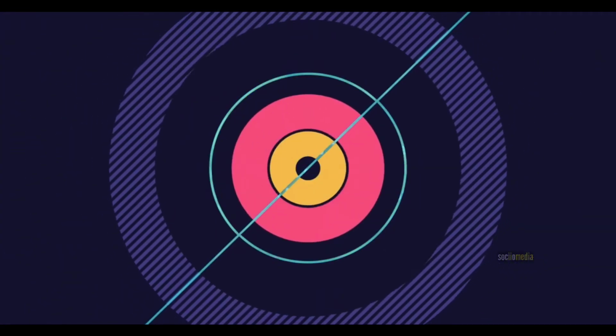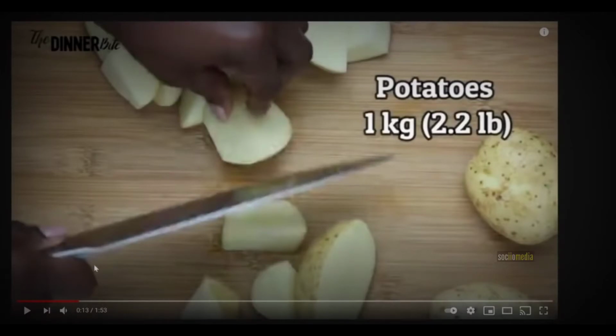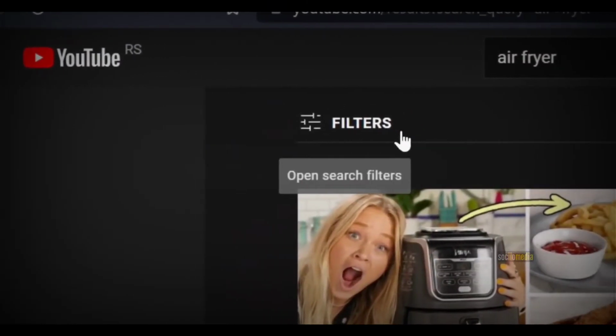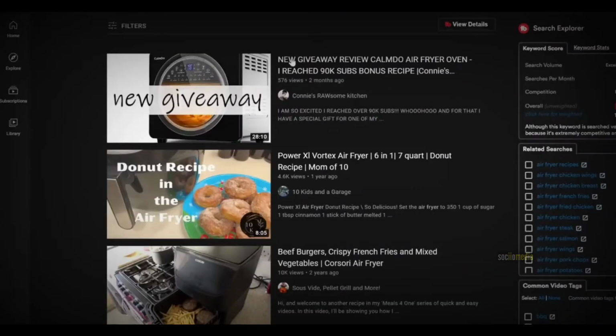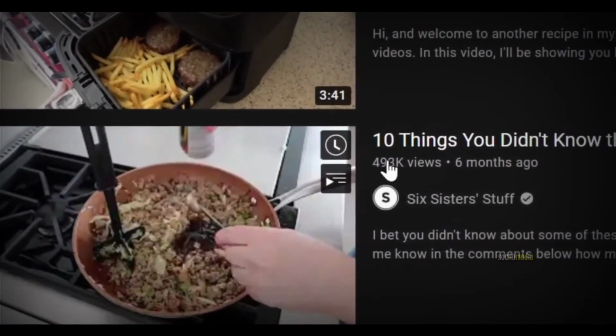Now you might be thinking, how do I actually find the videos? For example, this air fryer roasted potatoes. If you know how to do it better, just go and try it yourself, like this is literally the easiest content you can do. Chopping some potatoes, filming it straight down, putting it into a bowl, and then putting it into an air fryer. But I definitely understand. So what you should do is go on YouTube, search for air fryer, you can click on filters, click on Creative Commons.